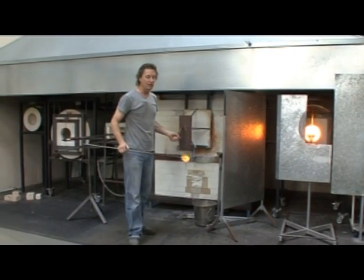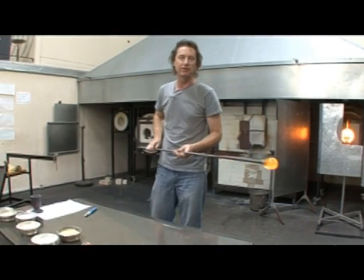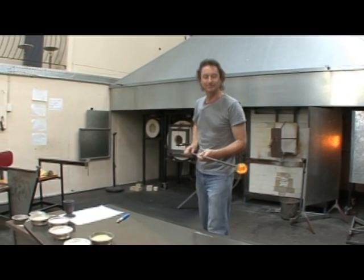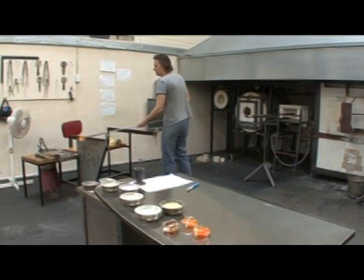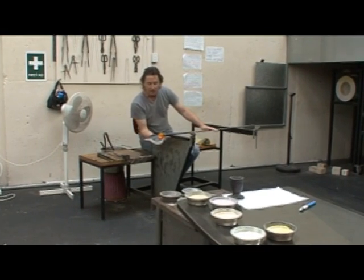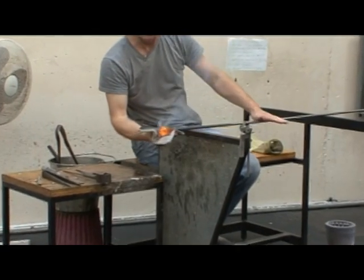The glass, when it comes out of the furnace, looks orange, and we often get asked, why do we make everything orange? It's actually clear glass. It's only orange because it's so hot. So when we've got the amount of glass that we need to work with, that's when we come over to the glass blower's bench here. And we shape the glass using wet newspaper.